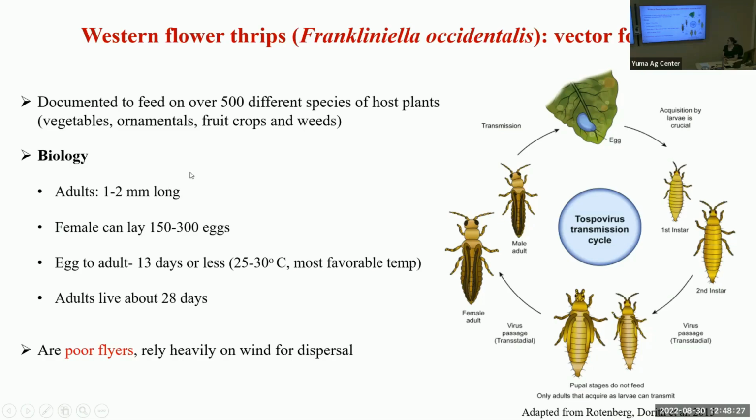A little about their biology. They are incredibly small insects, about 1 to 2 millimeters in length. Females are highly reproductive and can lay hundreds of eggs throughout their lifetime. The life cycle from egg to adult can vary depending on temperature, nutrition, and environmental conditions, but in ideal conditions it takes 13 days or less to develop from egg all the way to an adult. An important thing about thrips is that they are poor flyers because they do not have true wings, and they rely heavily on wind for their dispersal.